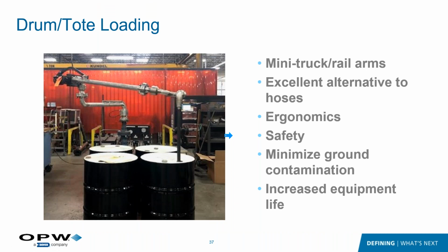And drums and totes. Most people think loading arms, they think about trucks and rail cars. Not so much about drums and totes. And this is a really good option for those situations where you're loading a pallet, a skid of drums or totes. Generally, these areas can be pretty nasty areas, where they're using a hose. I've seen people that just use gas nozzles to load drums. And if you go to a scenario like this, it's all self-supported, it's counterbalanced. The valve's right out the end of the arm. So really easy for the operator to load multiple drums. Gets the hoses up off the ground. Really nice way to do it. So we're doing a lot more of these types of things.